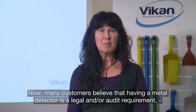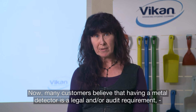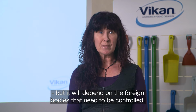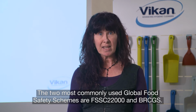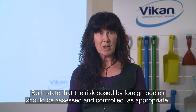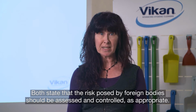Now, many customers believe that having a metal detector is a legal and/or audit requirement, but it will depend on the foreign bodies that need to be controlled. The two most commonly used global food safety schemes are FSSC 22000 and BRC-GS. Both state that the risk posed by foreign bodies should be assessed and controlled as appropriate.